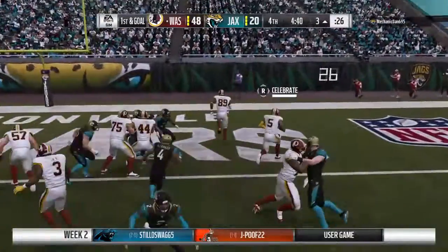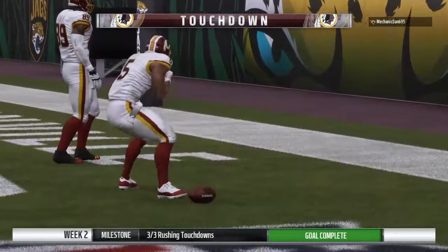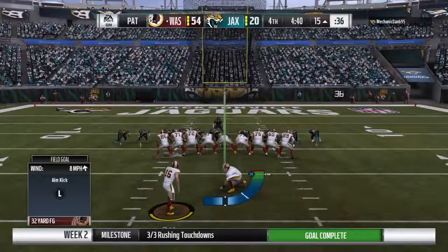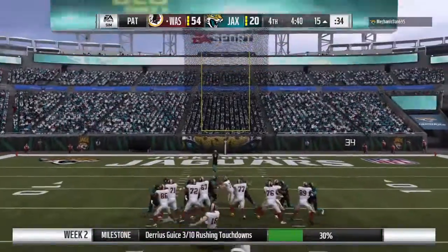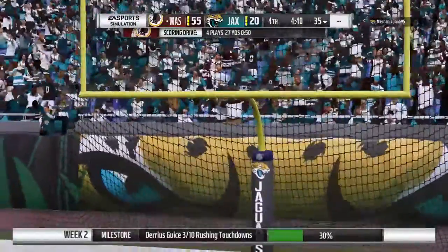Geis, they'll try to run it. And he'll take this into the end zone. Touchdown, Washington. Darius Geis, his 2nd touchdown of the game, his 3rd on the year. And the Redskins capitalize on the short field as they take it in for 6.